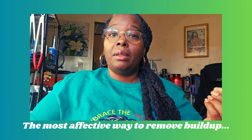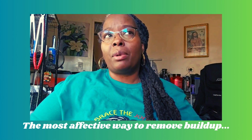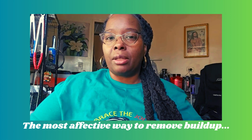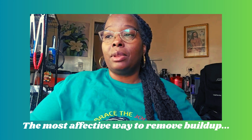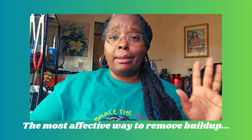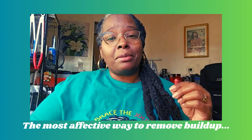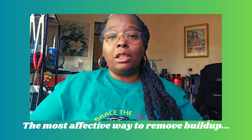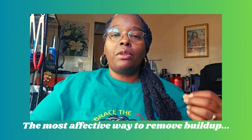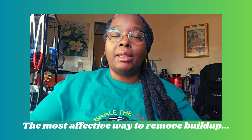So the most effective way to remove buildup, and we're talking about product and oil and all of that stuff, we're not talking about the lint just yet. Because like I said, if there's a buildup caused by lint, that means the lint is in the lock and it's there to stay. So that's a different topic. I'm specifically talking about product buildup on your hair. The best and most effective way to deal with that is to do a detox.